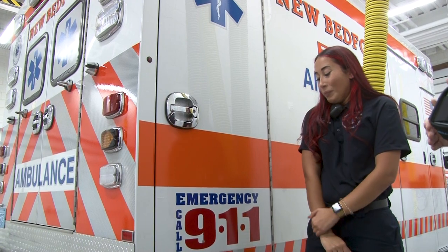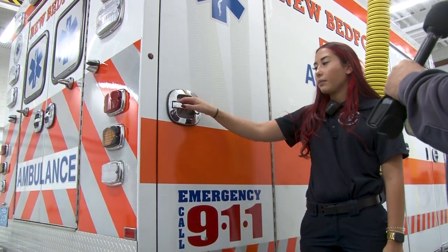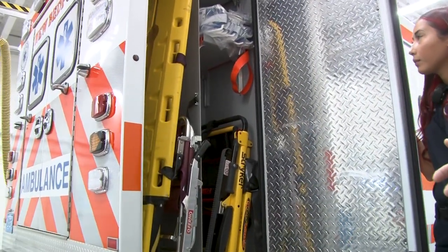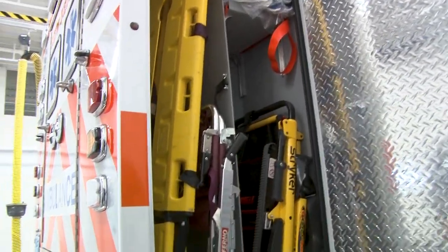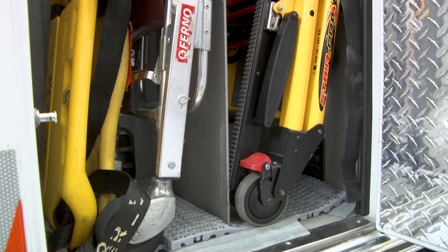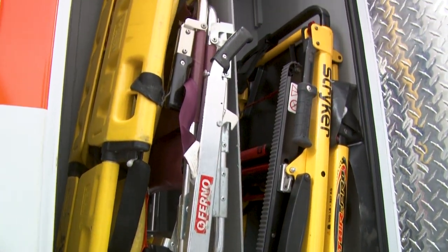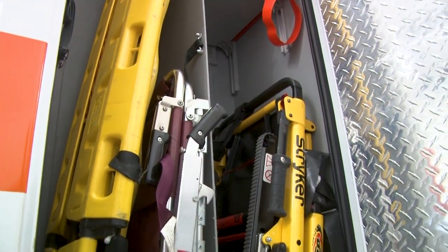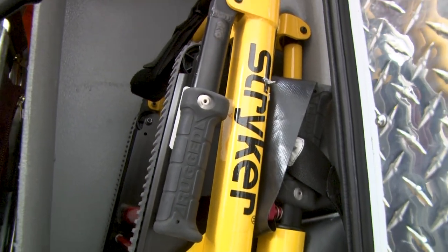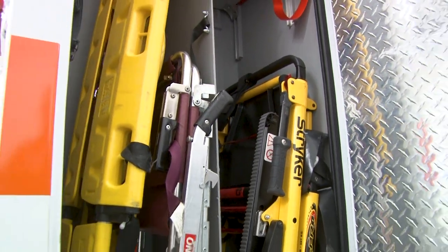So as we move along the outside of the ambulance, now on the passenger side, the rear passenger compartment contains more equipment that we can use to move a patient. So we're required that if we go to someone's house, we have to carry them out of the house by using one of these three pieces of equipment that you see in front of you. The yellow one, that's called a stair chair, so we can have someone sit in that chair and we can secure them and then carry them down a staircase.